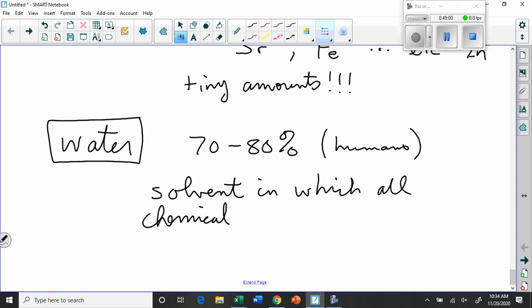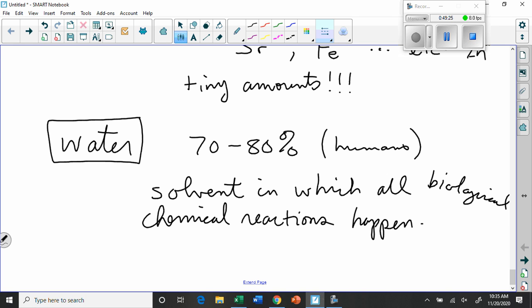And in fact, what's cool about water, you'll learn this next year, is that its polar nature actually enables reactions to happen. They wouldn't happen otherwise. Now, when I say all chemical reactions, I should say all biological, because we're talking about living things. Solvent in which all the biological chemical reactions happen. And not just the solvent, but it also enables reactions. Without water, the reactions wouldn't happen. And it has to do with the fact that water, being polar, can push and pull on other molecules. And it can pop off hydrogen atoms and open up the atoms to have new bonds. It's strong enough to do that, the polarity of water. So that's very important too.